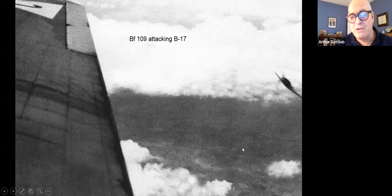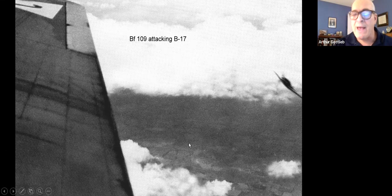And here's a great picture. This is where the waist gunner is, after the wing. You had a machine gun location on the port and starboard side, the left and right side of the aircraft. If that was me, I'd be dropping the camera right about now and grabbing my 50 caliber machine gun, if you know what I mean. And see the 109 right over here on the right side? It's incredible.